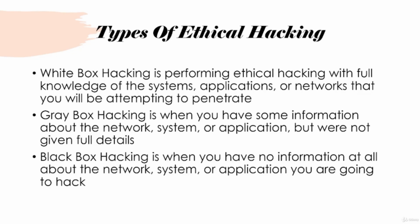Now the last one would be black box hacking, which is pretty much when you have no information at all and they just give you a public IP address, or they just drop you on a network, or just throw you an application and say, hey, hack this, let me know what you can find. And this is the one where you really get to flex your hacker muscle a lot, because you really have to go through the different processes that we're going to go over to make sure that you cover all of your bases, gather all the possible information, and attempt any potential exploits that you might find.